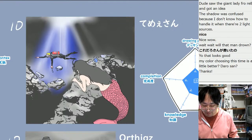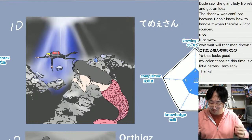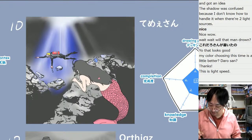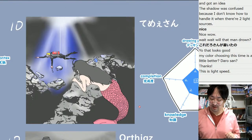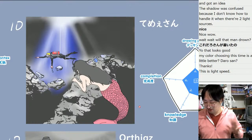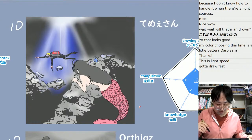The whole picture is mostly black and white, except for the bluish thing around there to make it look like an ocean, and the pink here to make it look like a mermaid. So you either do the whole thing in black and white or have more colors everywhere, unless it's intentional, but this doesn't look like it's intentional.